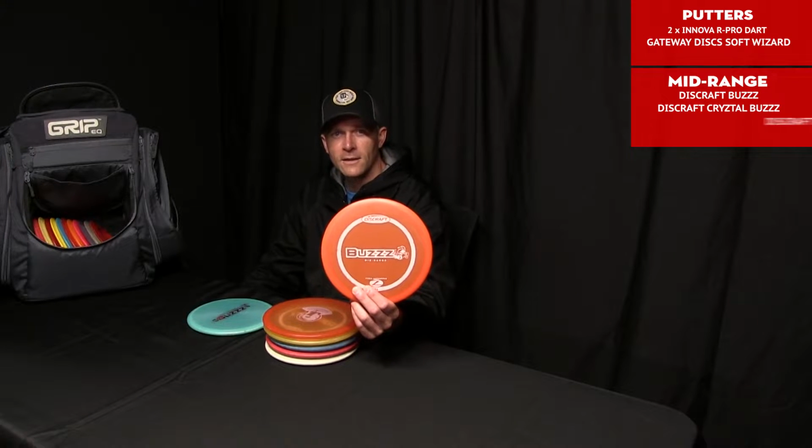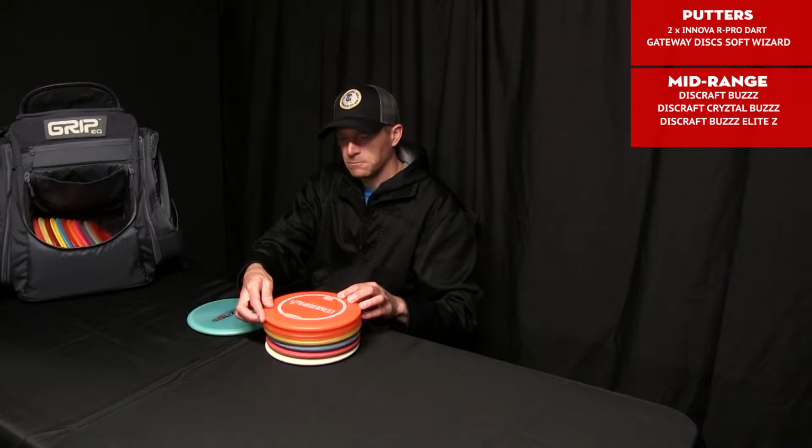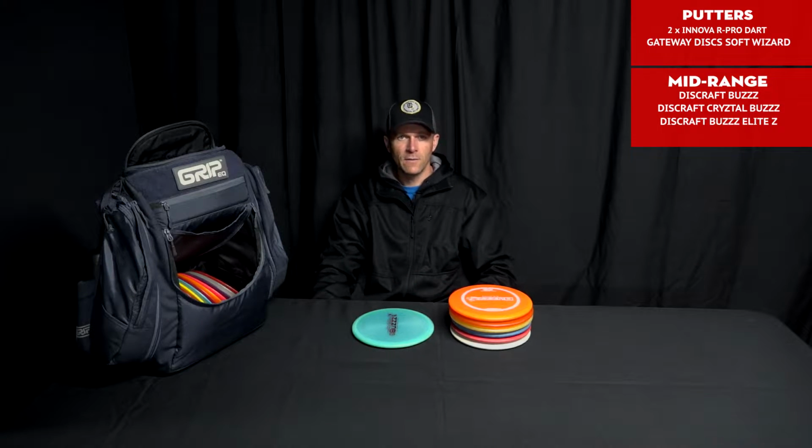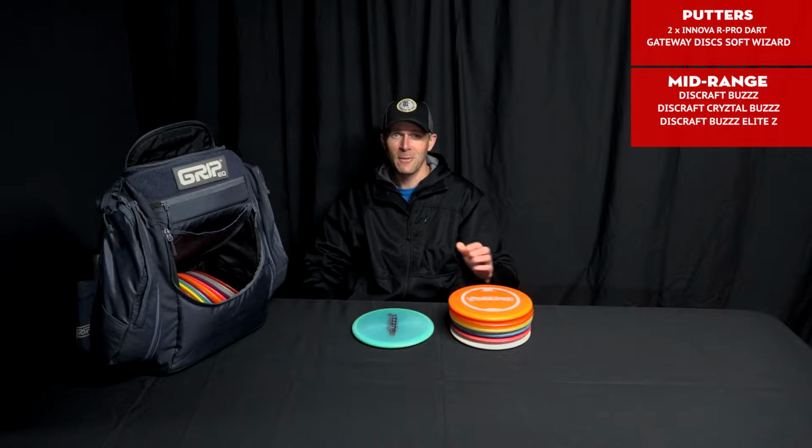Another Buzz I like, this is an Elite Z Buzz. Just a workhorse. I've had it in the bag as well. Most of these discs I've had in the bag for a long time now. I've got a couple aces on this one. It's been good to me, so as long as it's good to me, it'll stay in the bag.